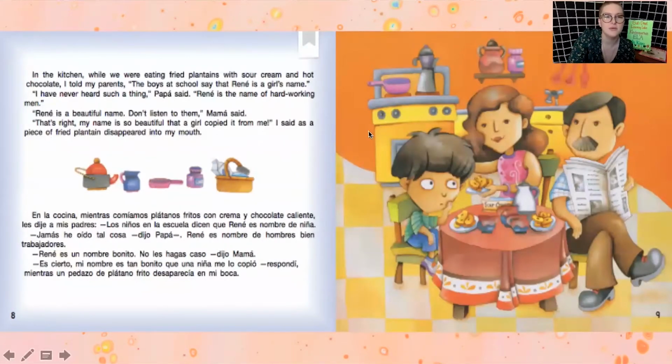In the kitchen, while we were eating fried plantains with sour cream and hot chocolate, I told my parents, the boys at school say that Renee is a girl's name. I have never heard such a thing, Papa said. Renee is the name of a hardworking man. Renee is a beautiful name. Don't listen to them, Mama said. That's right. My name is so beautiful that a girl copied it from me, I said as a piece of fried plantain disappeared into my mouth.